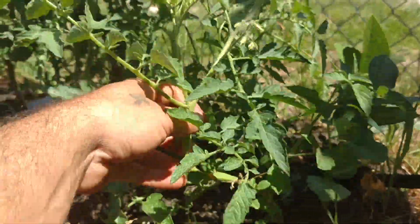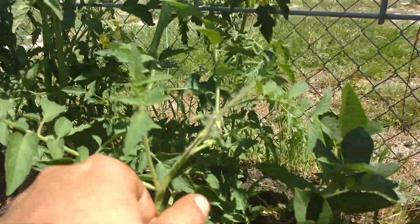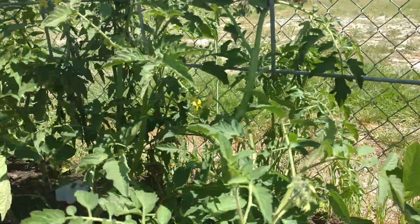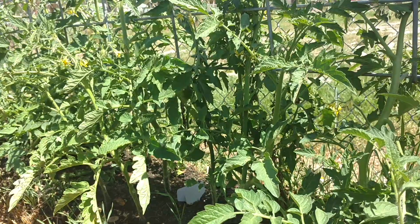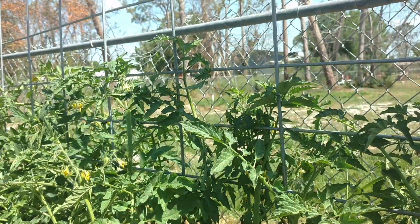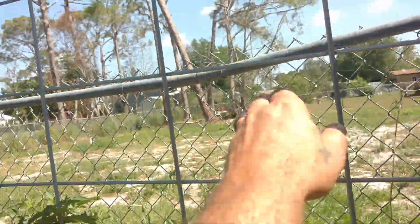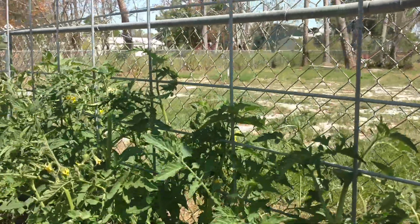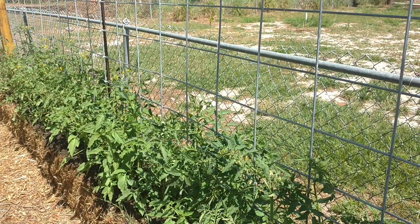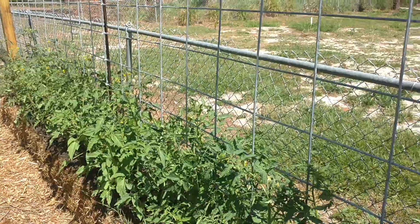Nothing really dying. A few of these that are towards the front and the back will need to get wound up through the cattle panel, like I've done with a few of them already, but I can use tie wraps or little shoestrings or whatever to keep things tied up. This is nice and sturdy, so I don't see anything falling down like last year, and I'm really just blown away with the quick, rapid succession of these tomato plants.